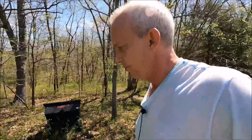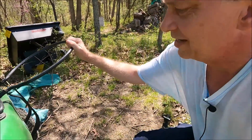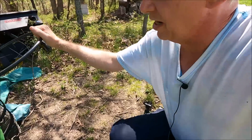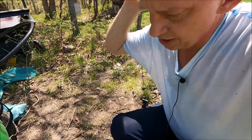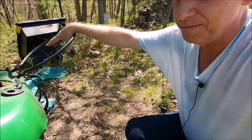Now, I will tell you, my lawnmower wouldn't be able to do half the work it can do now if it wasn't for the chains on the tires. So this, it's bent a little. It shouldn't ride up that high. It got bent, I backed into a tree. But this carries a bucket, 50 pounds of weight.